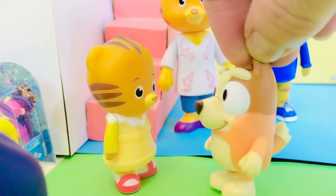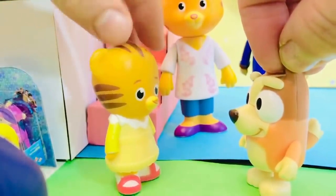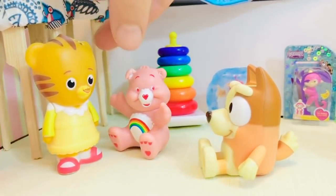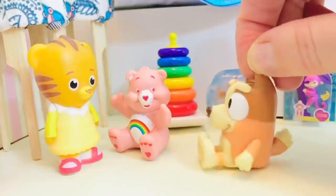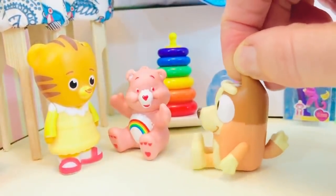What do you want to do, baby Margaret? Well, I was thinking we can play with my Care Bear I got last year. Her name's Cheer Bear. Oh, I love Cheer Bear because she is pink and I love rainbows too.